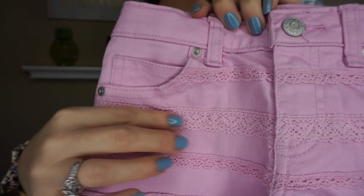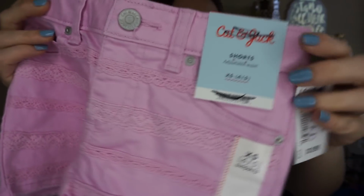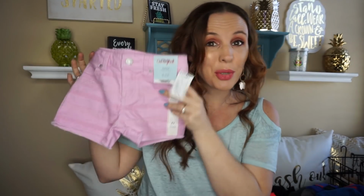Look how, can you see the little lace? I just think these are so cute. And they're brand new, Cat and Jack. And again, I got them for $1.99. So, I mean, that's a really good deal for your kids' clothes. They grow so fast, they ruin clothes.